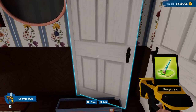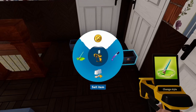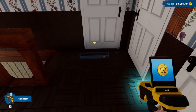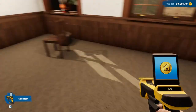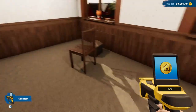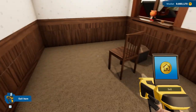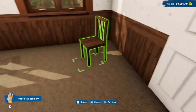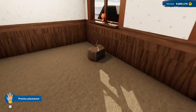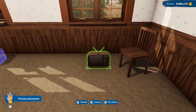Is it this one? Oh, I was going to get rid of all that. All right, so yeah, this one has not got furniture yet. Let us put some furniture. And yes, I am going to keep that TV. I'm going to put it somewhere.